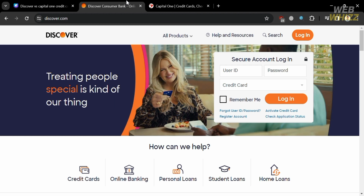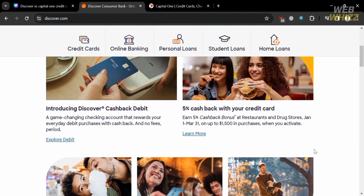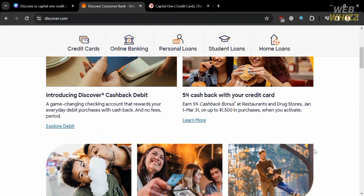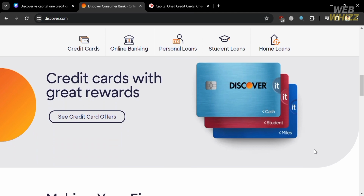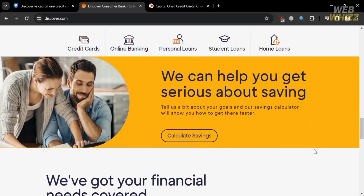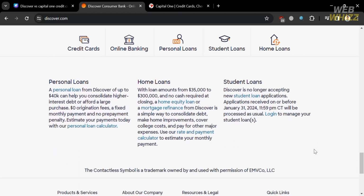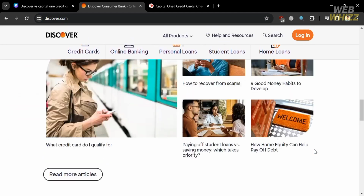So basically, Discover and Capital One are known players in the credit card industry, each providing a variety of cards with features and benefits. So let's start by knowing Discover. It is recognized for its cashback rewards programs, which include rotating bonus categories and the cashback match program that matches all the cashback earned during the year. And Discover cards typically have no fees and offer additional perks such as free monitoring of your FICO credit score.